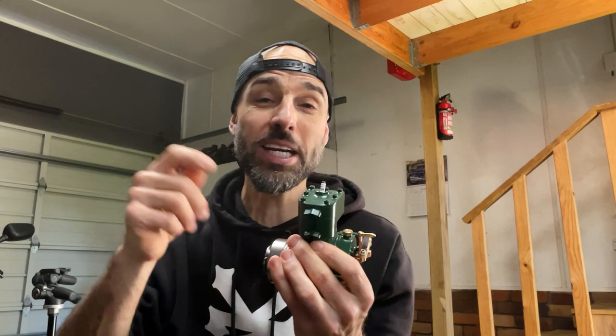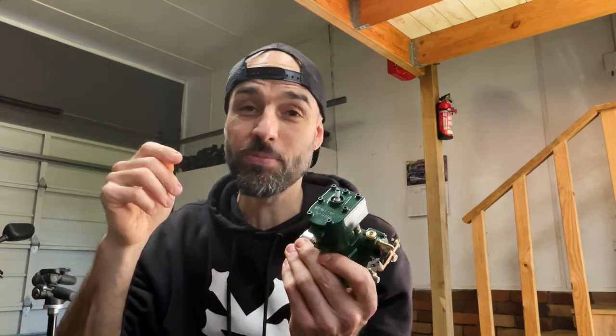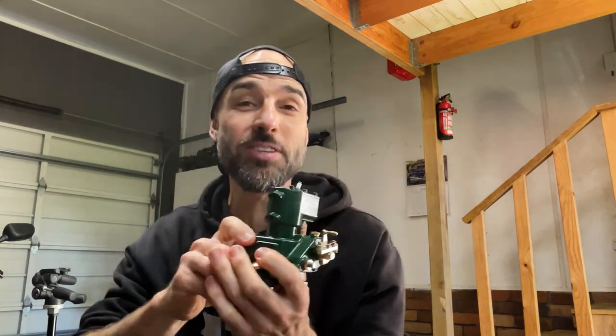So check it out. Please leave your feedback down below. Toyan, Sterling Kit and all that kind of people will read it and they will take it on board because they do listen. Like, for example, with the crank, I do believe it's supported with a bearing or a set of bearings. So that's really cool. So your opinions are welcome.